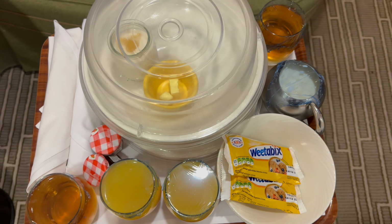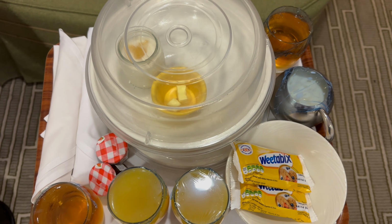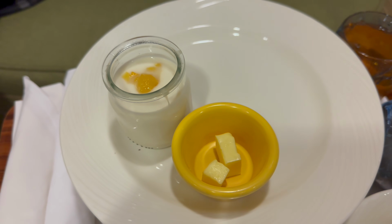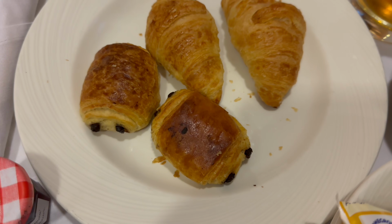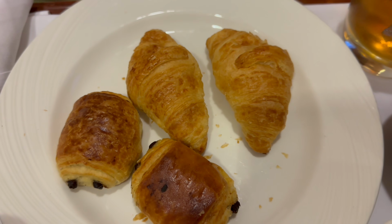I tend to order breakfast for the cabin on sea days so I can have a bit of a lie-in. And I can't fault the service, my cabin steward arrived with my breakfast bang on time. But because I booked a sea view cabin, I did miss not being able to have breakfast out on the balcony.